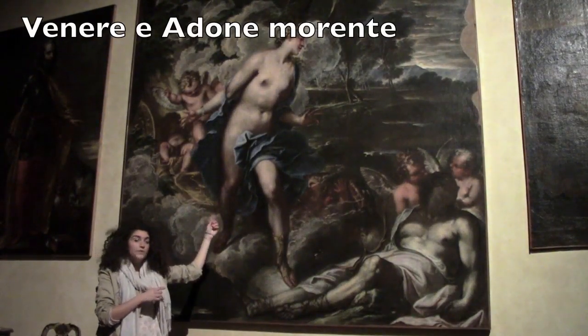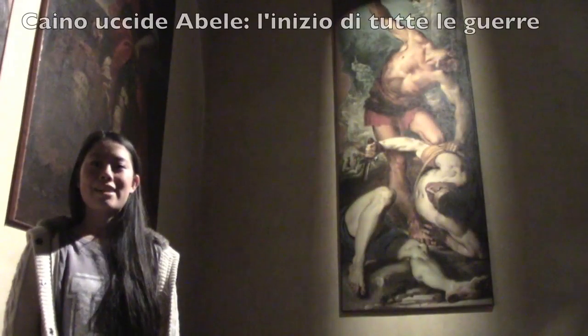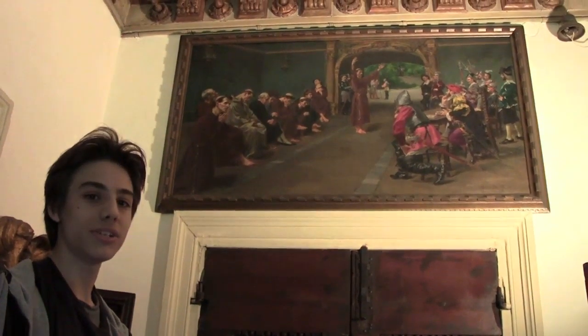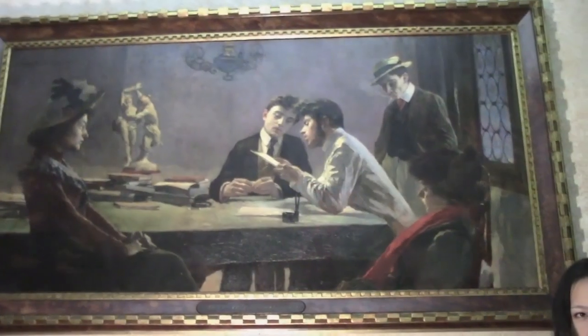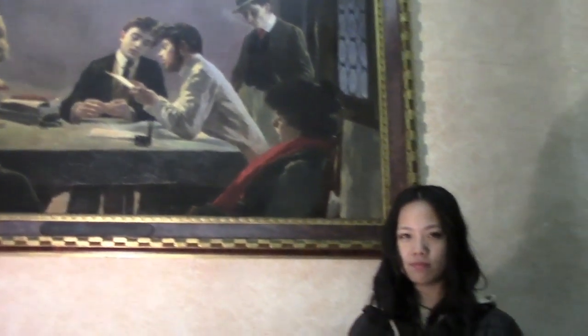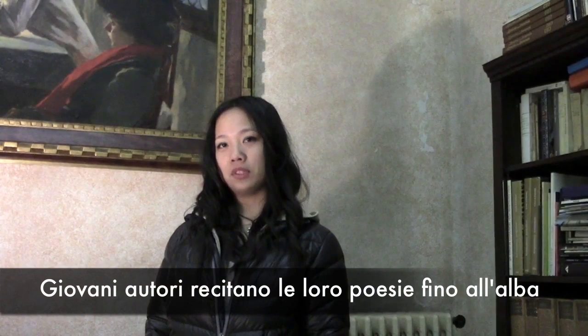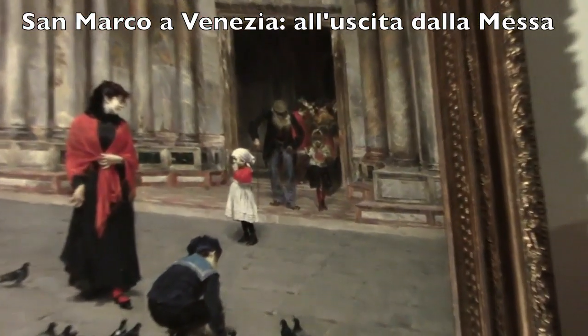Venus leaves Mount Olympus to see her beloved Adonis, who is dying. Cain kills Abel. That's where all wars started. The Inquisition trying a group of friars. Young poets reciting their poems until dawn. An image of Venice. An old man and a little girl coming out of St. Mark's after Mass.